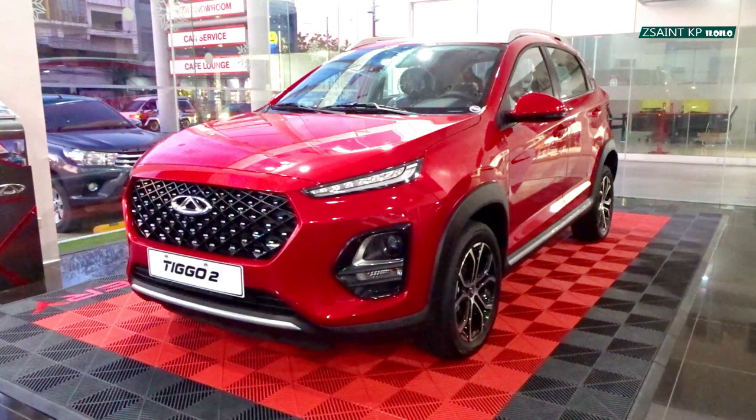Thank you for tuning in to the startup and a full walk-around review of this new 2022 Chery Tiggo 2 Pro 1.5 that is mated to a 9-speed CVT or continuously variable transmission.